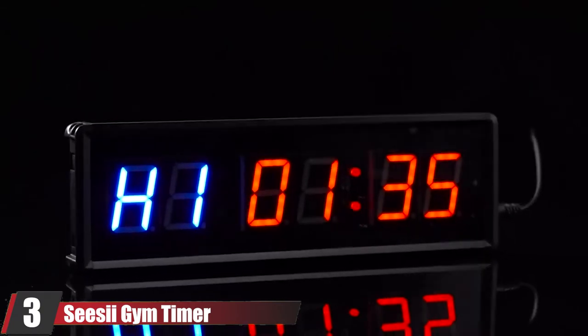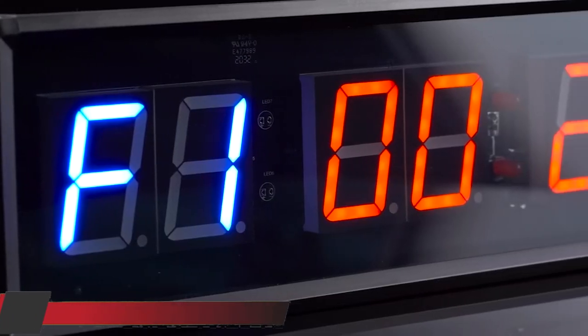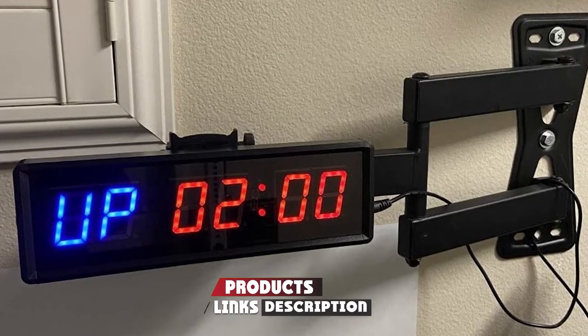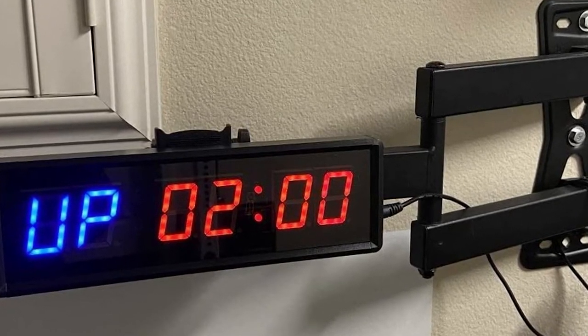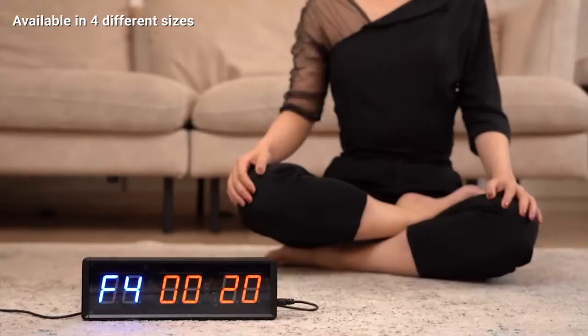The number 3 position is held by the Seesii Gym Timer. Unlike most of the other clocks on this list, the Seesii Gym Timer can connect to a power bank, making it the best home gym clock with versatility. You can mount it to the wall or leave it unmounted, and because you can either run it on battery or leave it plugged in, you have the option to keep it in your gym or take it with you anywhere.